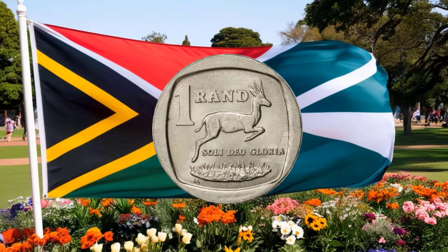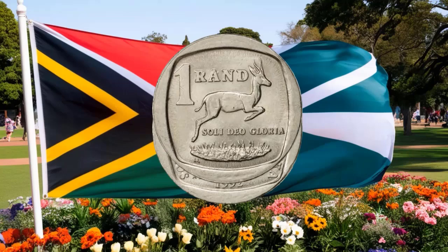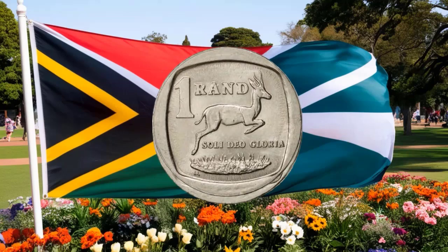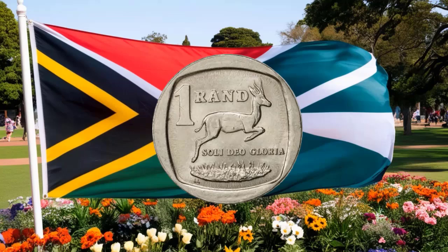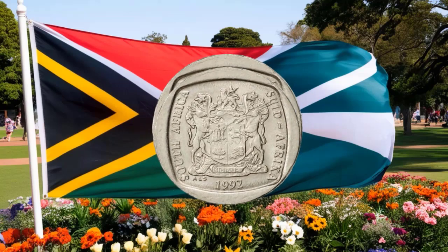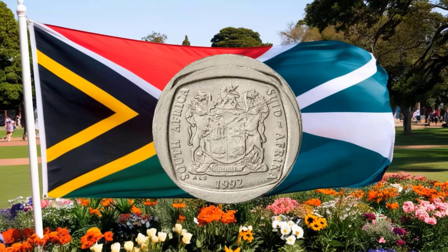The 1 Rand coin from 1992 comes from a very significant period in South Africa's history. The early 1990s were a time of major transition, political change, and global attention. Coins minted during such periods often carry more than monetary value. They carry the weight of a nation's transformation. Every scratch, every edge, every detail becomes part of a larger story.